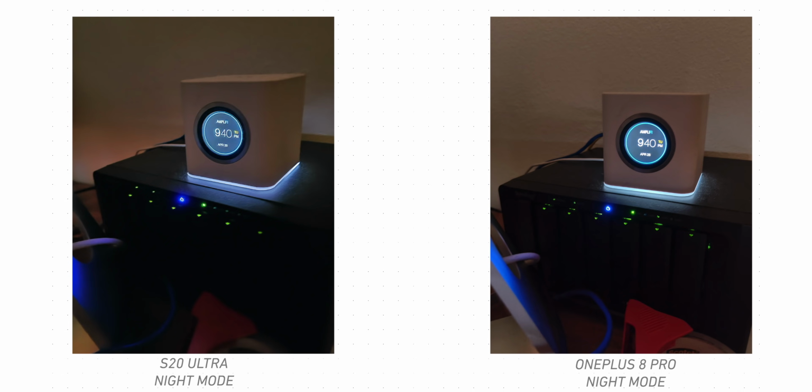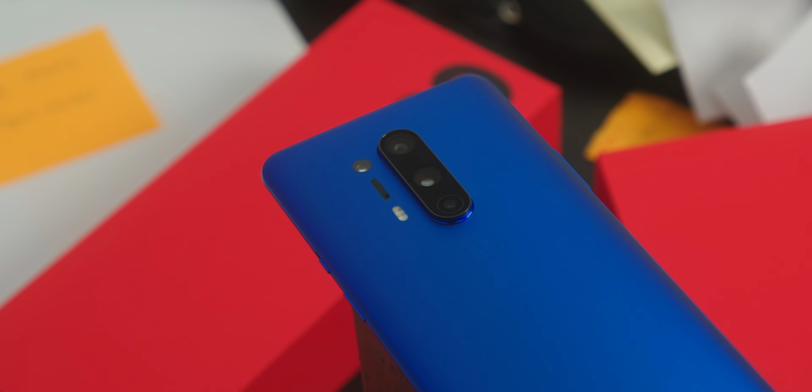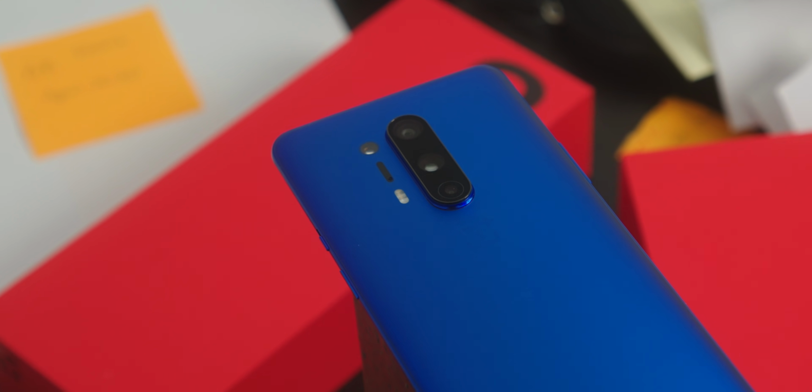And just having this conversation that both of these are really good, I think is a huge victory for OnePlus.